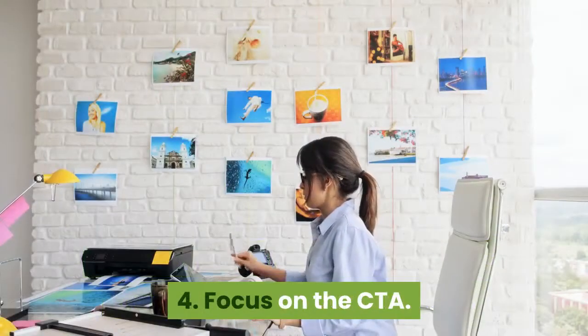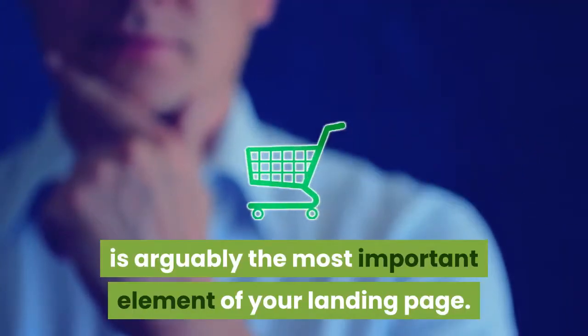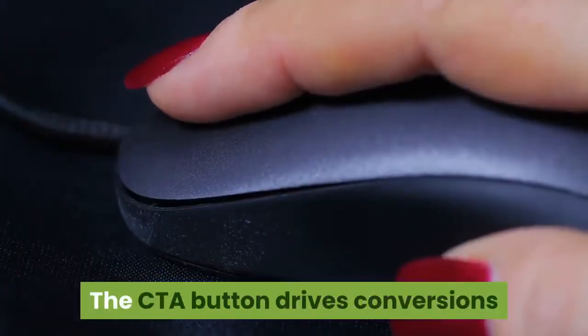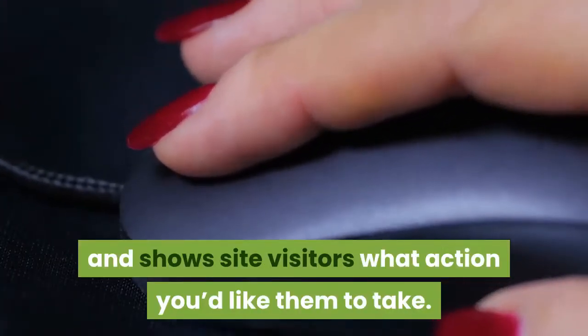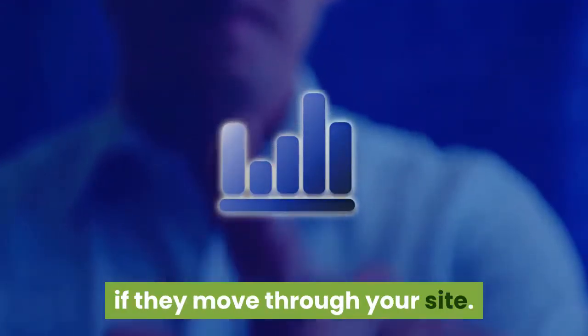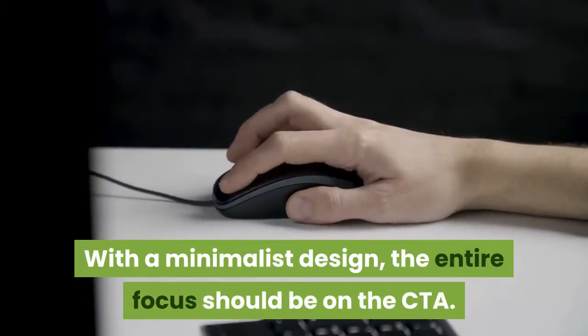4. Focus on the CTA. Your call to action, CTA, is arguably the most important element of your landing page. The CTA button drives conversions and shows site visitors what action you'd like them to take. It provides information on what they'll get if they move through your site. With a minimalist design, the entire focus should be on the CTA.